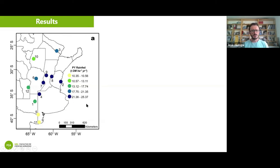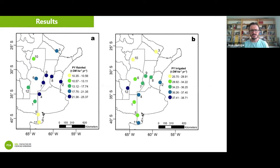So yields there would be above 20 tons per hectare per year, which is very, very high compared to the observed yield and compared to on-farm yields, which are even lower. The potential yield under irrigation were, well, much higher. In this case, we were able to reach up to 37 to 38 tons per hectare. And these sites are very arid. There's very little precipitation, very high radiation, long days, sunny days. So this would be expected as well.